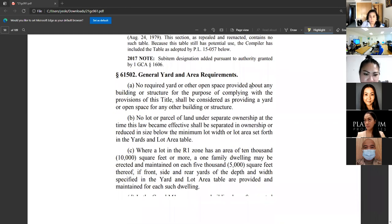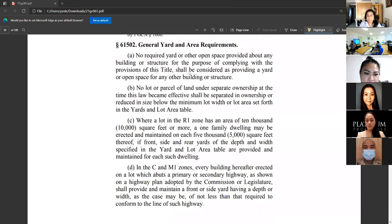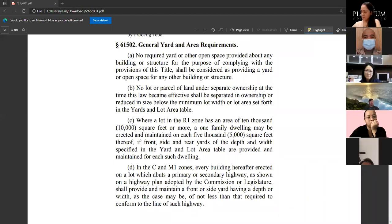Okay, so let's move on. Number two, general yard and area requirement. A, B, and C. Who didn't read? Terry, can you go through A, B, and C? General yard and area requirements.